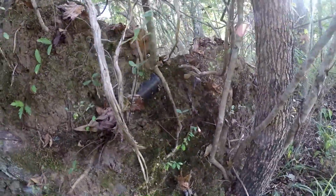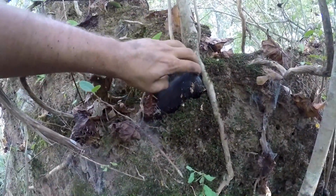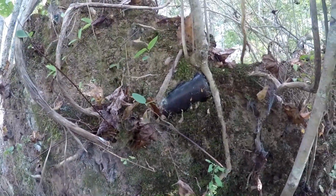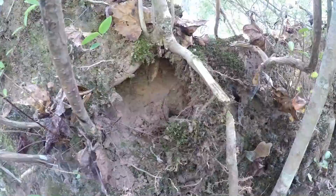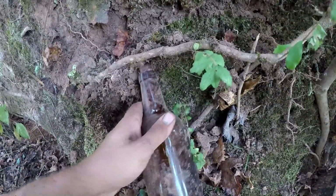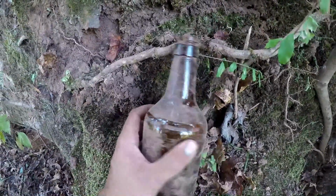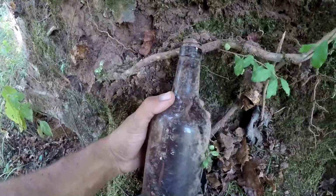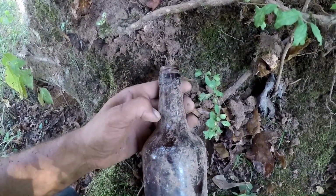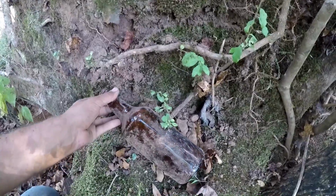Oh, sure enough. This must have been their bottle dump over here by this tree. I wonder if we can even get that out. I'm going to work on that bottle for a minute, see if I can get it out without breaking it. Then I'll turn the camera back on. Alright, I got the bottle out. And as you can see, this is a newer bottle. Very new. It's kind of interesting. You've got a very old bottle on one side of the root ball, and then this one on this side.